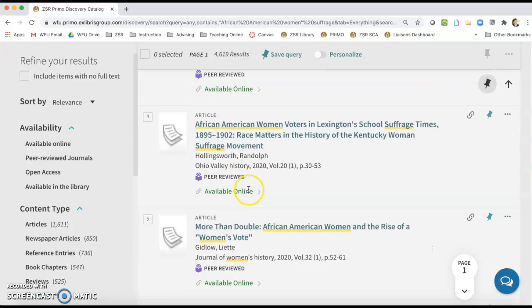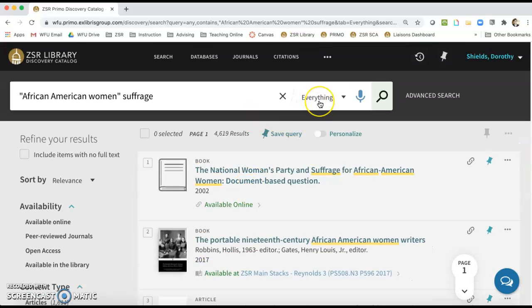Do keep in mind though that despite the name, this Everything search does not search every single item that we have access to. You may still need to go into some of our subject-specific databases to do more in-depth research for articles on your topic.